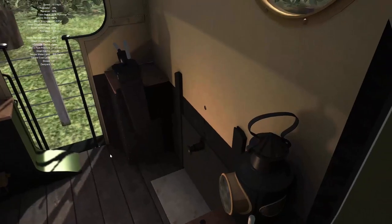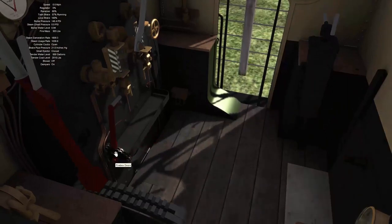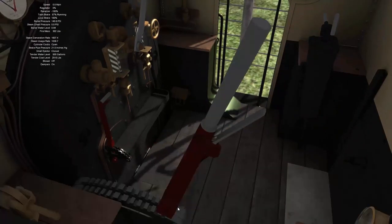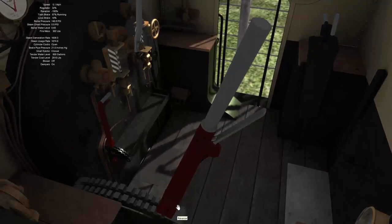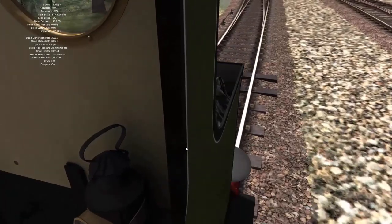Oh, I pressed the... Come on, shut the fire hole. Just open that. That is my favourite with... Good. Right. Back up onto a train.